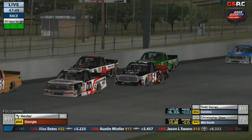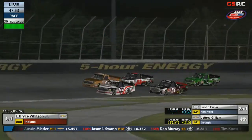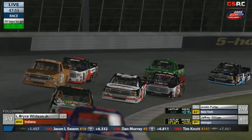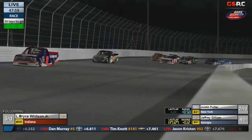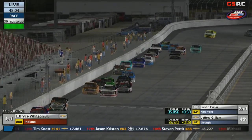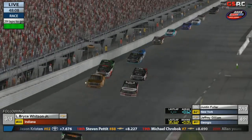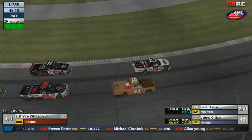But in front of them, Bryce Whitson going on the inside of Gilliam. He's going to go side by side into 3, and Gilliam actually looking a little bit slow going into that corner, manages to hold on to it, but Bryce Whitson gets the better run out of the corner. Gilliam gets very close to the back of Bryce there. I can only imagine Gilliam burnt his tyres off a bit in that last run, because he was racing hard.